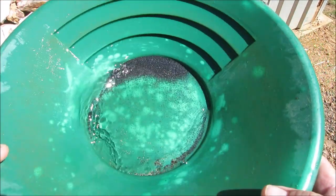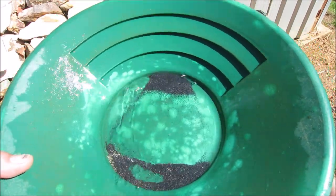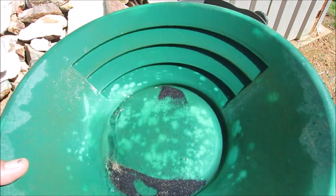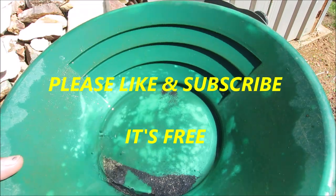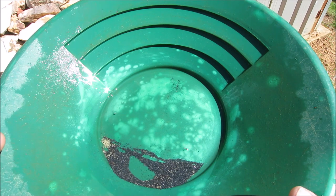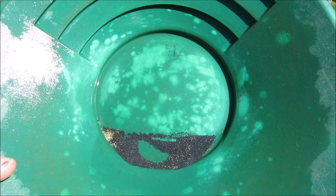Okay guys, we'll pan this back, see how we go. As I said, if there is gold in here, it's going to be that fine, it'll just wash back, I'd imagine, with this black sand, because the gold's going to be roughly the same size as the black sand, and the weight ratio would possibly be the same. No, can't see anything. Okay guys, I'll put it under the microscope, and then we'll see how we go from there.